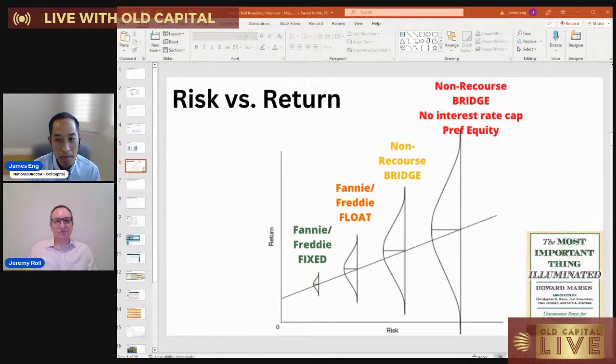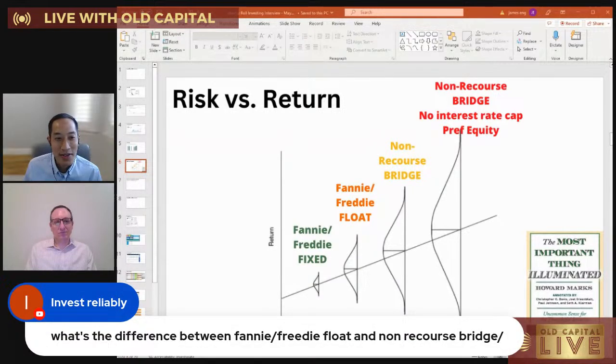Okay, we're just going to answer this question real quick. This guy had a question around what's the difference between Fannie and Freddie floater versus non-recourse bridge.